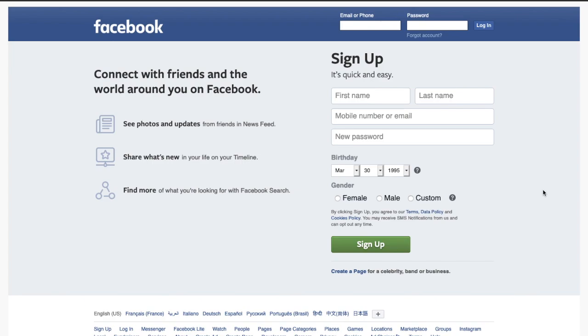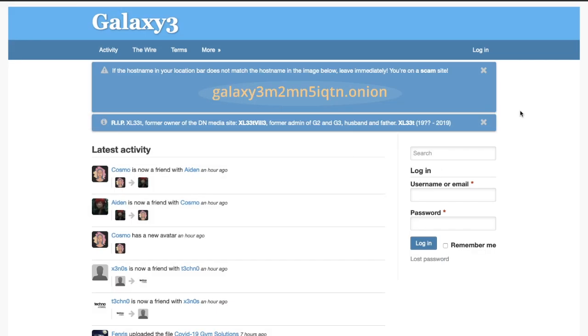With Tor, you can actually create a bridge, or a Tor bridge, so that you can get through some censorship issues that you may experience within your country. If you don't want to use the dark web version of Facebook, or if you don't actually trust it, it's worth knowing there are other dark web-based social networks out there too, such as Galaxy 3.